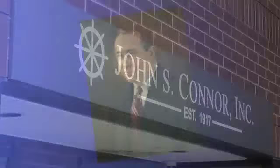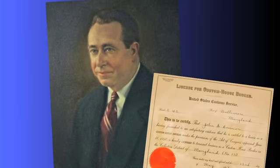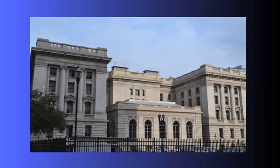My grandfather actually started the company back in 1917 after attaining his customs broker's license in May of that year. His mother lent him $300 and he got a telephone and a typewriter and he was in business. The waterfront was a very different animal than it is now. And in those days, most of the shipping companies and customs brokers, freight forwarders, all had offices within a 2 or 3 block radius of the custom house.